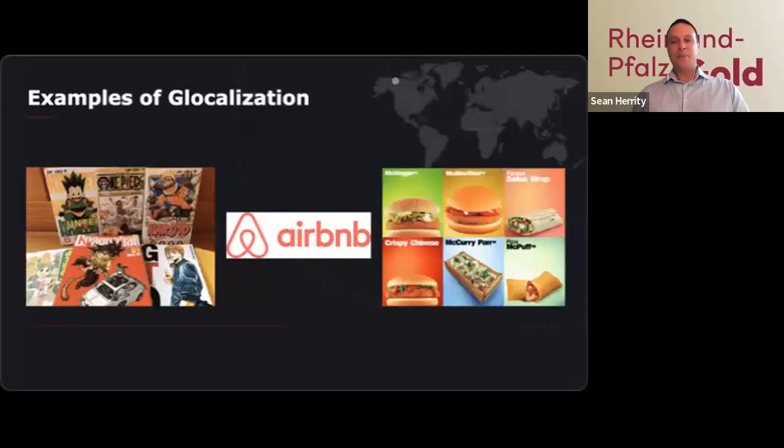And we're amazed that the prices in Slovenia are much cheaper than McDonald's in Austria and in Germany. So those are just some examples. Airbnb has also done this.